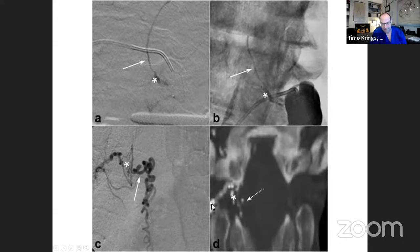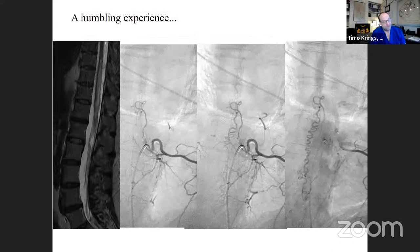We went in there, but the glue stopped dead prior to reaching the vein. This patient will need to undergo surgery because this dural arteriovenous fistula will come back. As with any other ligation embolization, if you're not reaching the vein, the shunt will come back and will actually make the life of the surgeon more difficult.